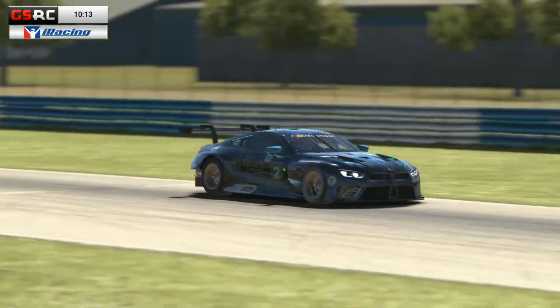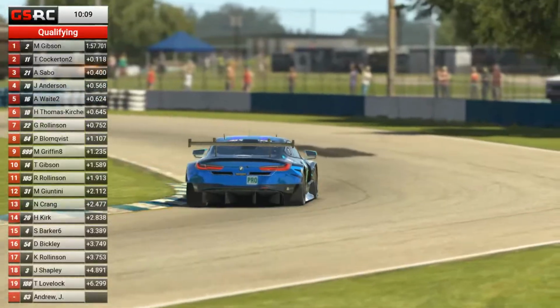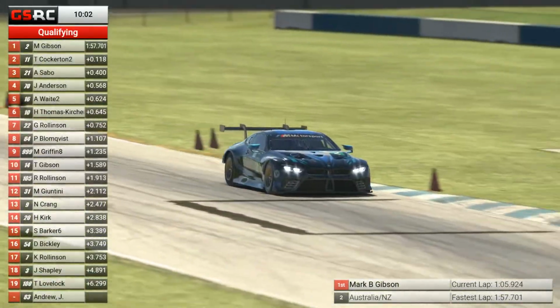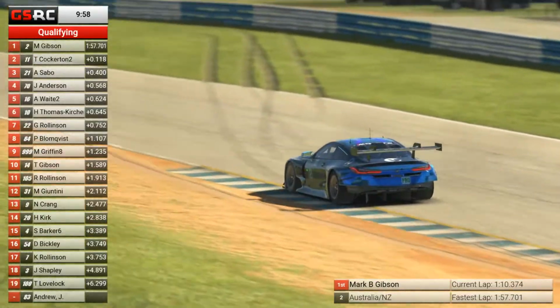Yeah, a much easier racetrack to overtake on, Sebring, compared to Netherlands and Zandvoort. It's still up there as a reasonably high track to pass, though, so certainly will be interesting to see if the race plays out in a similar fashion.